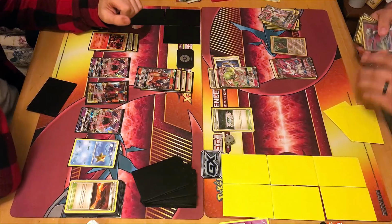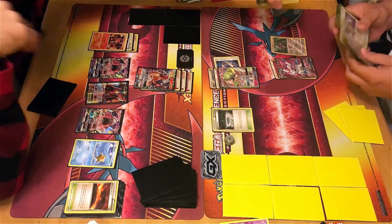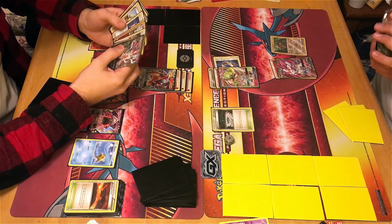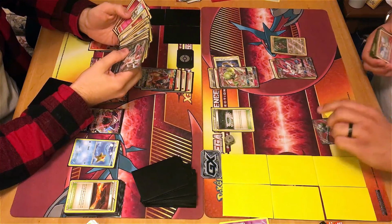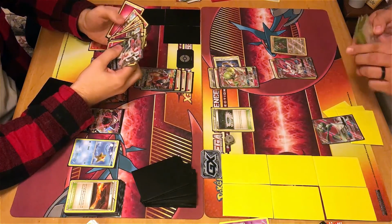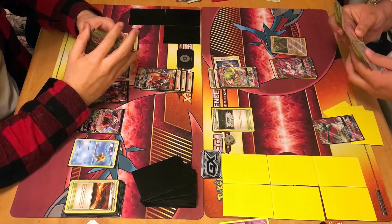All right, well, back to what's at hand here. Mark, I believe, played an Ultra Ball there. Yeah, he needs to get probably another Gardevoir set up. Yeah, he needs to get that Ralts ready to go. So he does grab a Gardevoir GX, so that tells me he may have a Ralts in hand.